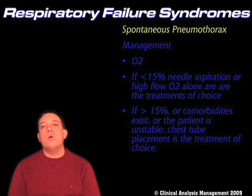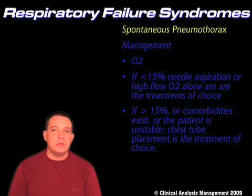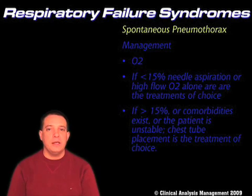But if the pneumo is more than 15%, or if the patient has comorbidities, or if the patient is unstable, then we really need to start thinking about putting a chest tube in this patient. So again, if the pneumo is more than 15%, or if the patient has multiple comorbidities, or if the patient is unstable, needle aspiration and 100% oxygen is not going to get it. We probably need to actually put a chest tube in that patient.